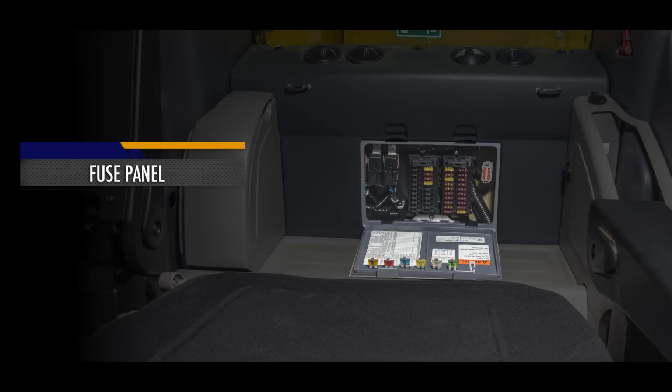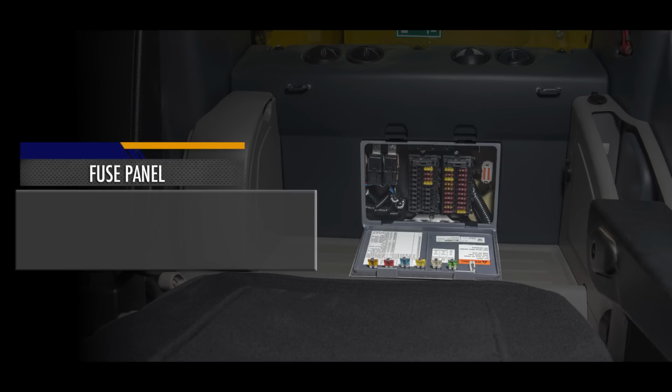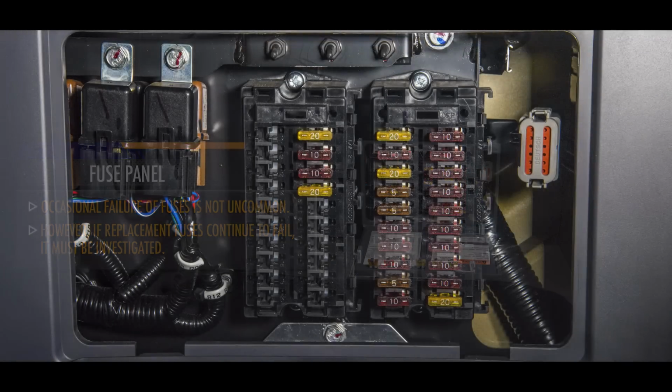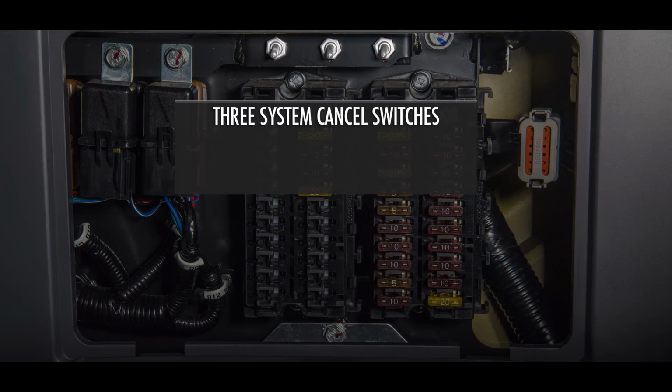The fuse panel for protecting the electrical systems is located behind the operator's seat. Occasional failure of fuses is not uncommon. However, if replacement fuses continue to fail, then a greater problem exists and it must be investigated. 3 system cancel switches are located inside the fuse compartment.